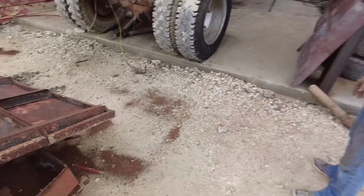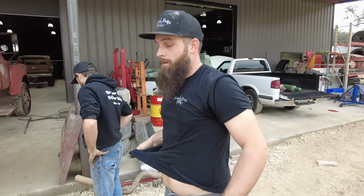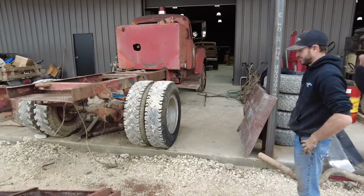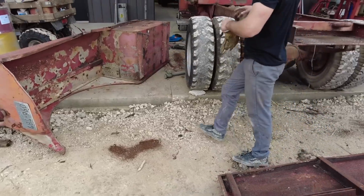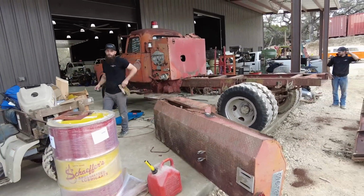It looks like a drunk welded this thing on there, dude. It's like they built the bed around the frame, right? Like they're 100% just kind of piecing it together, tacking it up as they went. Probably came off of some other truck, and they just made it work. Bro, this thing looks pretty freaking tough. Looks so much better with the bed off.